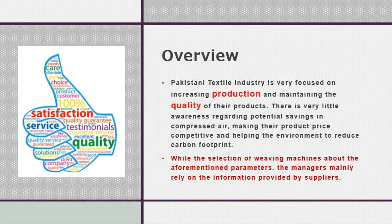If we see an overall picture of Pakistan's textile industry, we understand that this industry is very much focused on increasing production and, of course, at the same time maintaining the quality of their products. But the issue is that there is very little awareness regarding potential saving in air-jet weaving machines, which use compressed air as a jet media, which makes their product less competitive in terms of price. And if they are not aware of such energy potential, this also increases the carbon footprint to the environment.